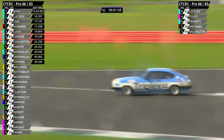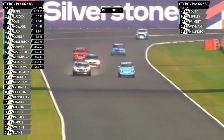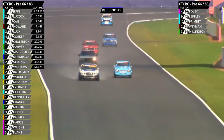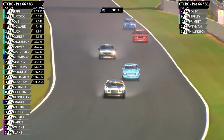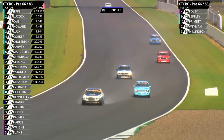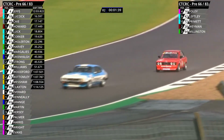Now, I think we've lost Duncan Leftley, sadly. He's disappeared somewhere. We saw him run wide at the end of the previous lap. He's down towards the tail of the field. I think he's had a spin somewhere. David Howard charges through into 2nd place on the Hanger Straight past Mark Lucock, so the Jag is coming on strong. I don't think he's going to catch Simon Jeffs though.